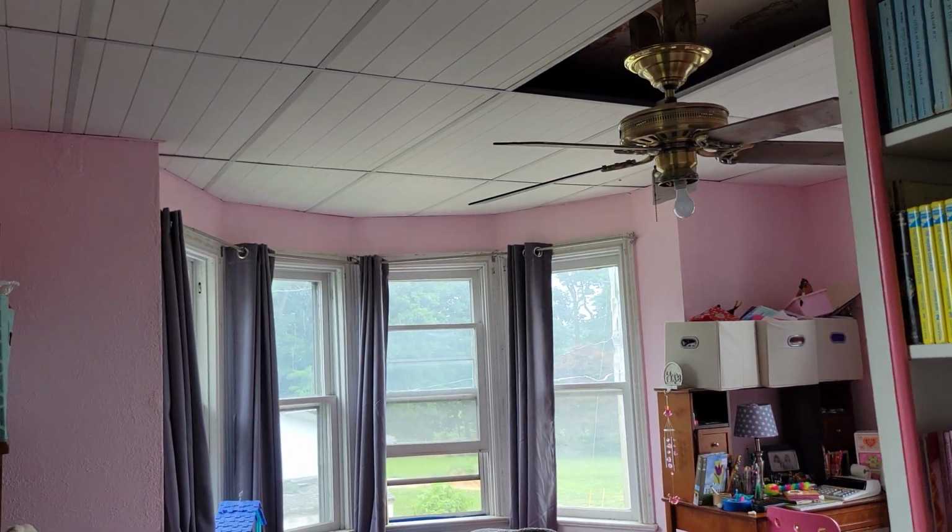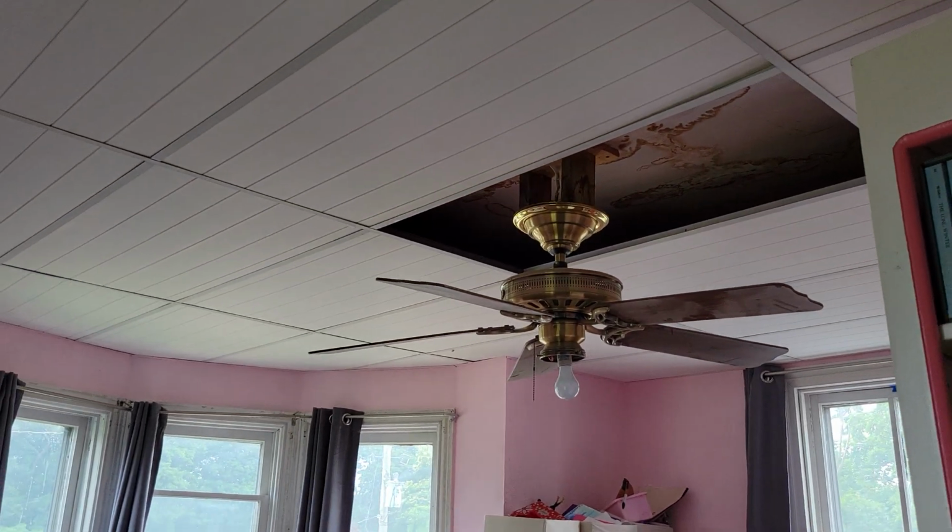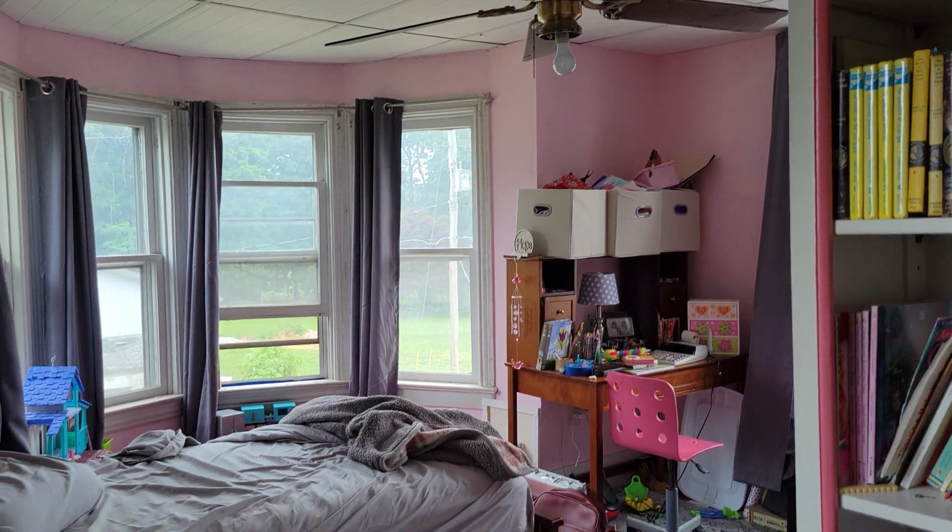My daughter's ceiling is all finished except for that light spot. That's going to take a little more time that I can't do, so I just have to wait.